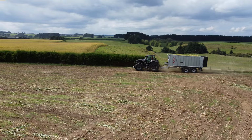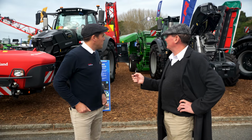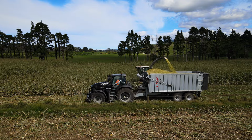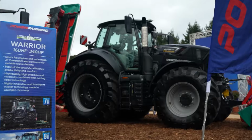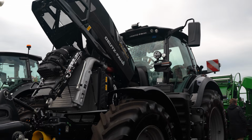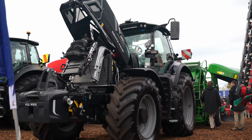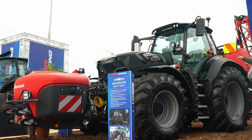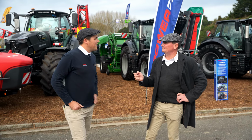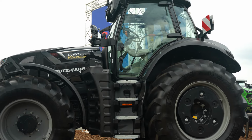So give us some bells and whistles. What do you get? So these products are pretty much full spec ex-factory. With our GPS package, it's all an integrated system. Then you've got a nice LED lighting package. Obviously, it's got the premium interior, so you've got your leather air-conditioned seat, leather accents, extra finishes in the cab, and then electric mirrors, heated, and obviously high-spec tyre equipment, another spec on the machines.